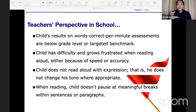Okay? Next, if the child has difficulty and grows frustrated when reading aloud, either because of speed or accuracy. Lalo na itong mga bata na medyo young adult na, yung medyo matatanda na, nagiging conscious na yan sila. Pag hindi sila marunong magbasa, nahihiya na yan, no? Nagiging frustrated na yan sila. Okay? Next, is one thing na makikita natin if may problema ang bata sa fluency. Expression is necessary when we talk about fluency.